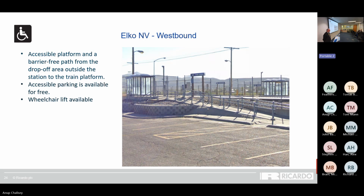It's allegedly fully accessible. There's not much to it. You can see it's a hut on a platform with a ramp, accessible parking. There's supposedly a wheelchair lift available, but God knows where it is. They presume it's chained to something somewhere. So that's the westbound platform.